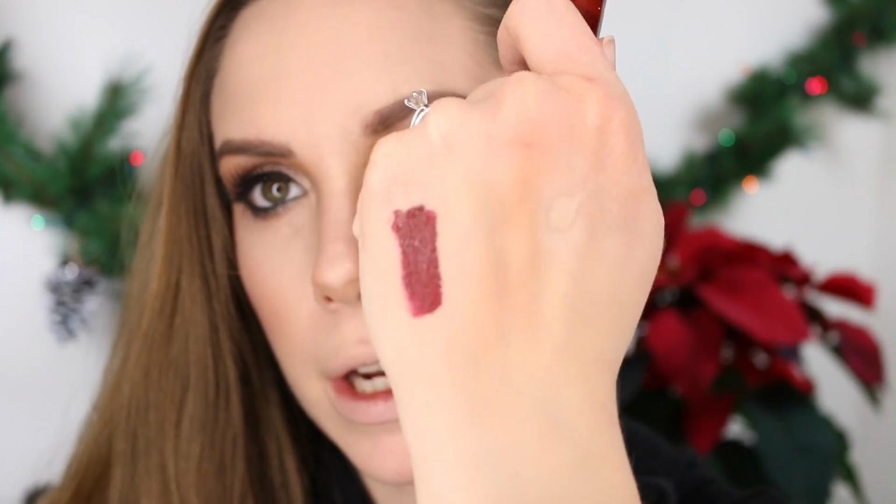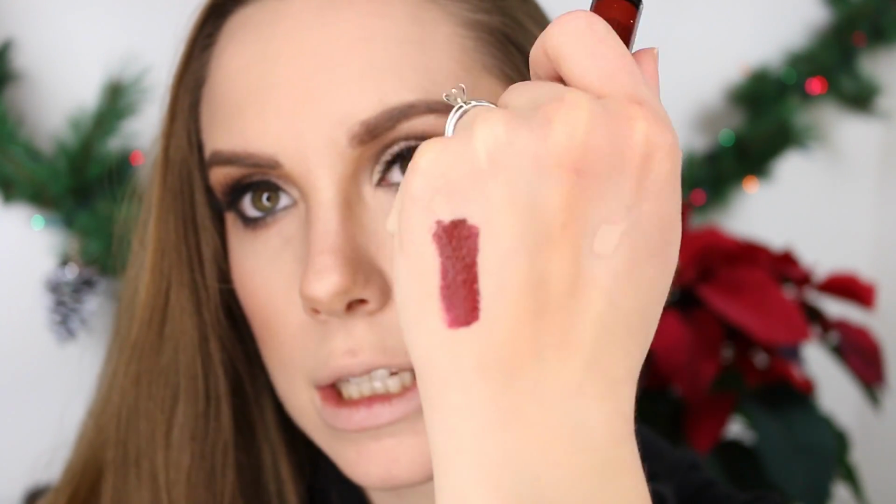And I'm going to use Kathleen Lights' newest shade of this liquid lipstick by Ofra Cosmetics, and it's called Havana Nights, and it is gorgeous. This is just the perfect Christmas shade, I feel like. It's a deep, vampy kind of cranberry, and OMG, look at that. Oh, it's like a little mustache.